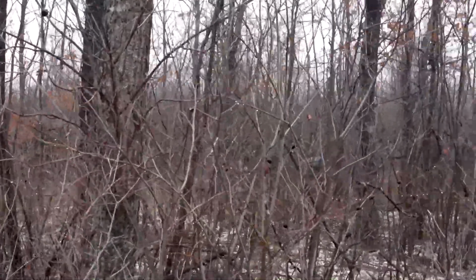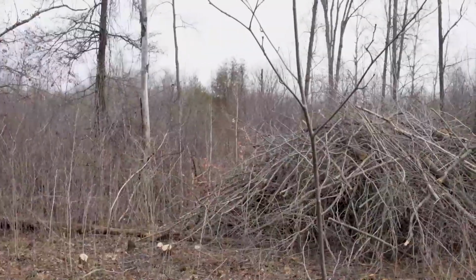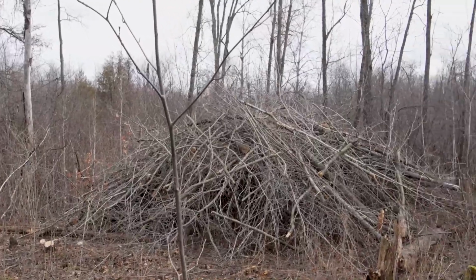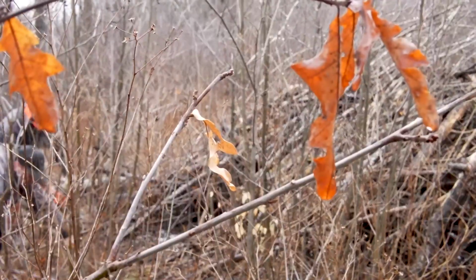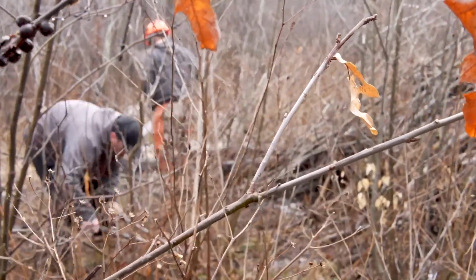I really appreciate the group coming out today. We've really been able to do some beneficial things here, and the habitat has been enhanced, and the rabbits are going to respond to this. And I really encourage all of you to come back and enjoy this resource that you're helping to enhance. You could come out and do some rabbit hunting, or just basically come out here and take a nature walk.